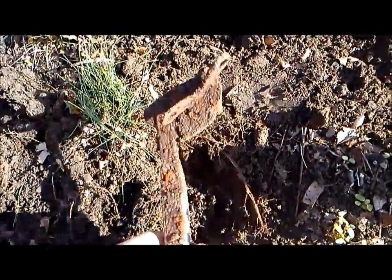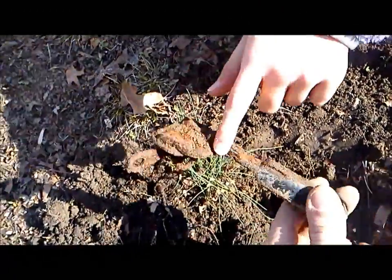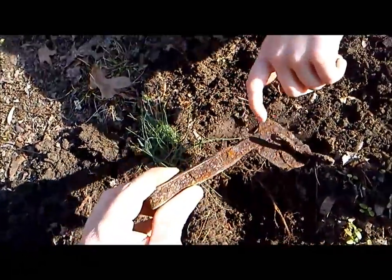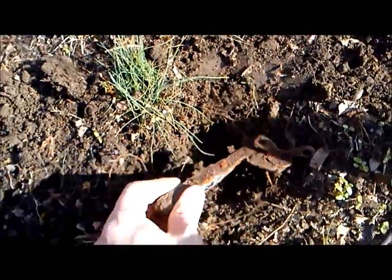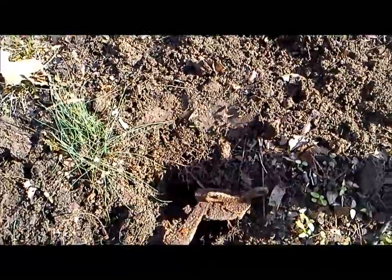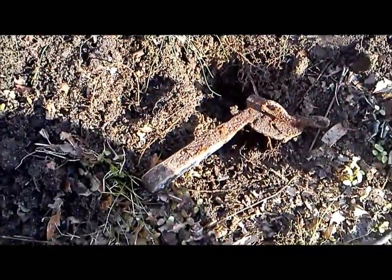All right, and we just found a super duper all industrial can opener, and no one knows where that came from. So on to the next one. Oh, here's a treasure for you. That's a super duper wonderful worm. On to the next one.